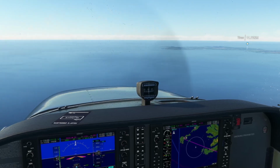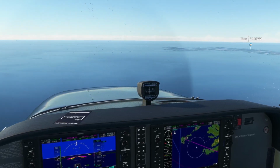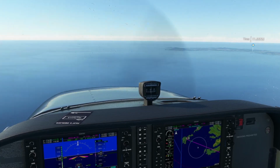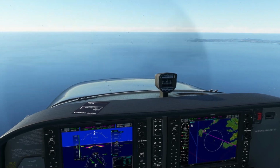Tiree traffic, November 3-8-9-3-Tango, type Cessna 172, is 11 miles southeast to land, runway 05, a right base for 05. Tiree traffic. Edge, connect right base there and make our turn.